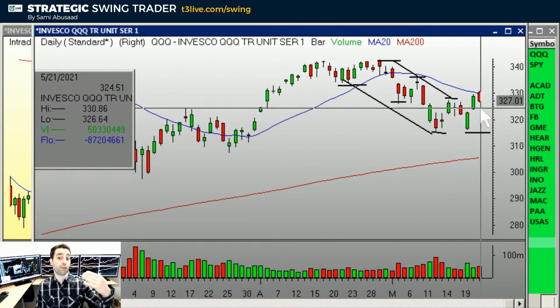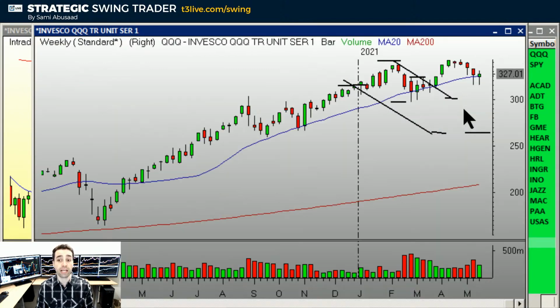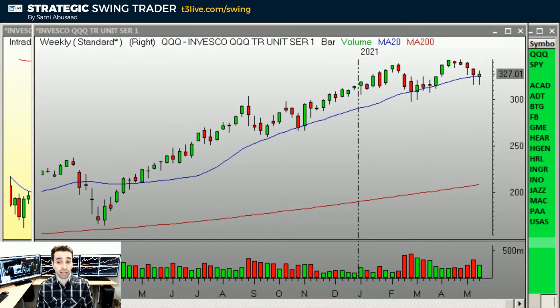If we can take out 330.86, let's just say 331, then I would be back to bullish. It will also trigger a weekly buy setup on the chart of the Qs, which is the tracking ETF for the NASDAQ 100, if you didn't know.